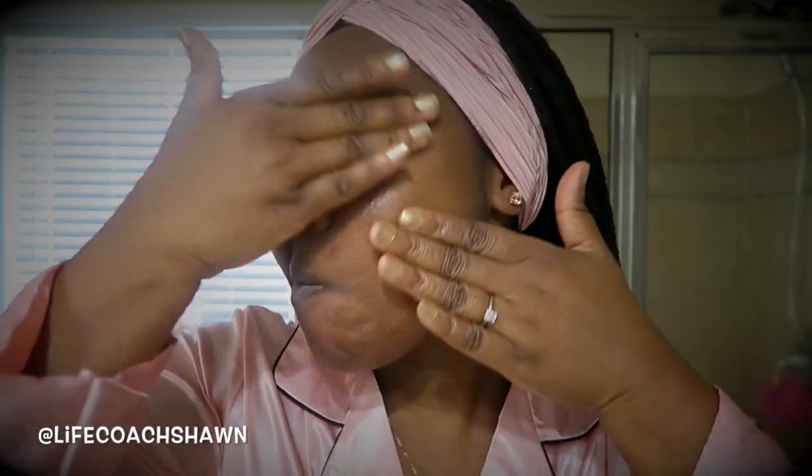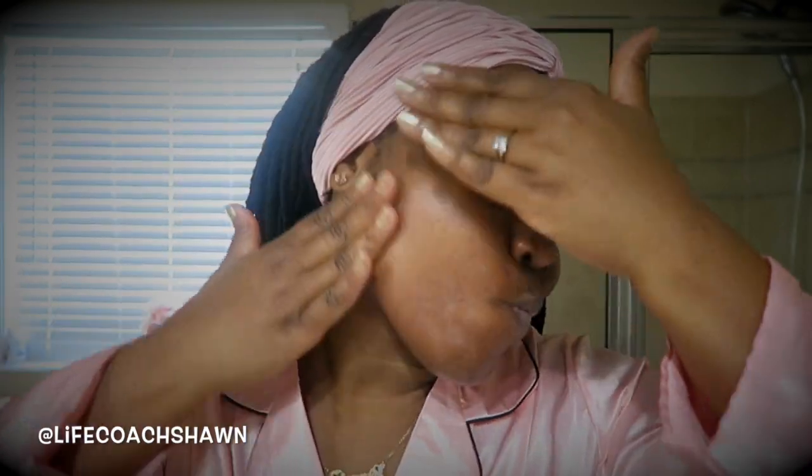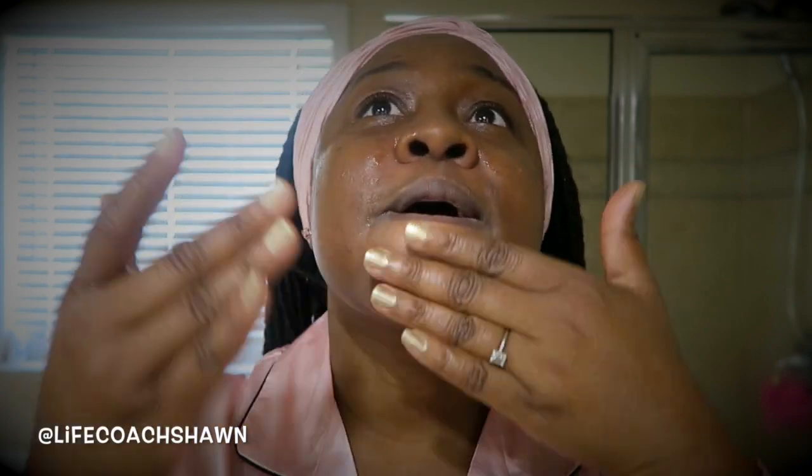As you guys see, I'm just gently using upward motions on my face. Again, this helps to prevent signs of aging, so I'm going upward. And when it comes to my eye area, no pulling, no tugging, so I'm using my ring finger, which applies the least amount of pressure, to just gently dab the product under my under eye area. I also like using this moisturizer to moisturize my scalp.